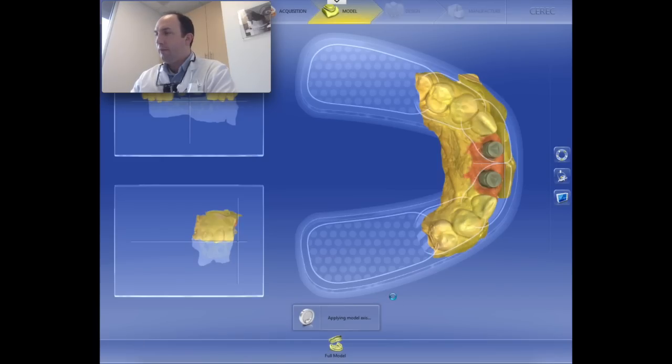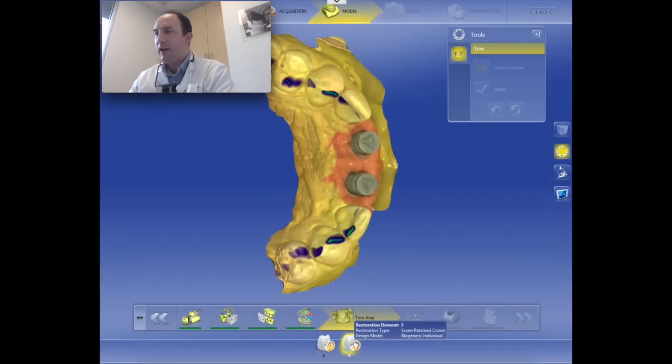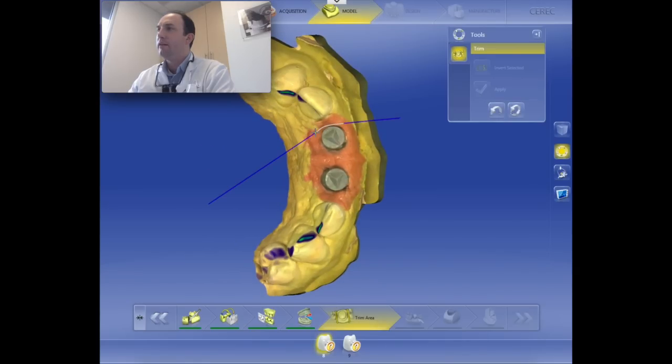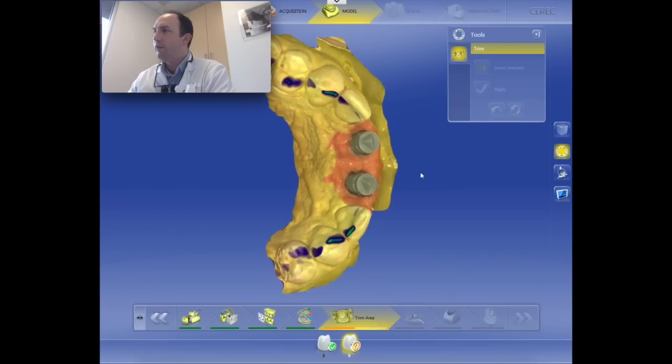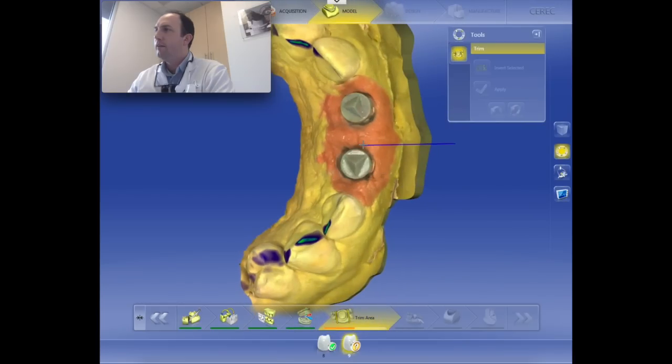Okay, so next step, once it applies the model axis, is to go ahead and trim the area. So right now it's selected tooth number 9. I'm going to unselect tooth number 8. I like to do the pancake technique or the real narrow cutout technique just so I only isolate the Ti-base itself. Double click. There we go. And then I'm going to select tooth number 9, and we're going to do the same thing. You can see we got a little bit of weird imaging right there. Double click to start. Narrowly trim the Ti-bases out.